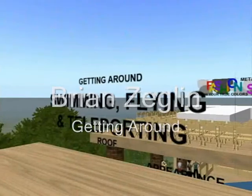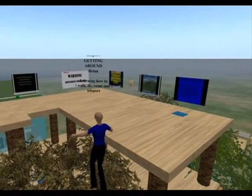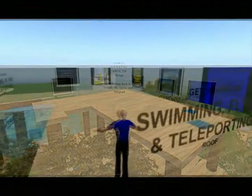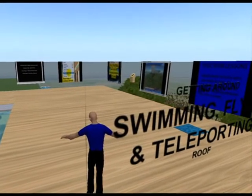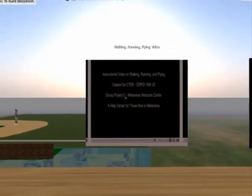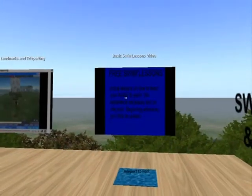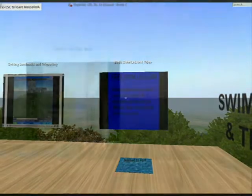This is Brian Zeglin. The focus of my portion of Group C's Welcome Center was the movement section located on the 3rd floor. I was in charge of the skills necessary for navigating Second Life, including walking, running, flying, swimming, and teleporting. In this area, I created 2 videos using Camtasia. The first was a basic movements video illustrating walking, running, and flying. The second video reviewed basic swimming skills, including treading water and flying on the surface of water.